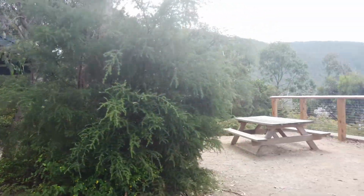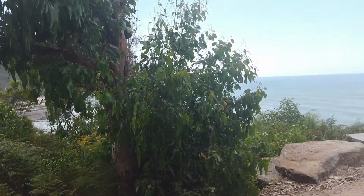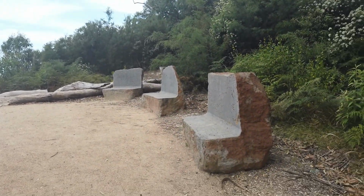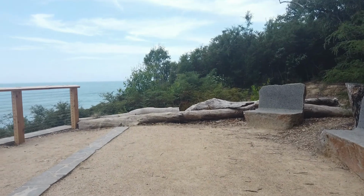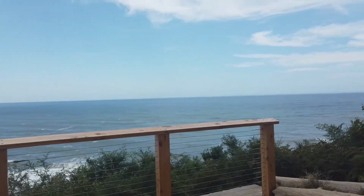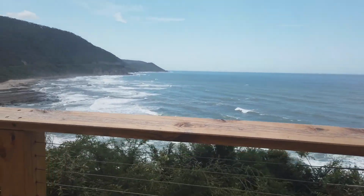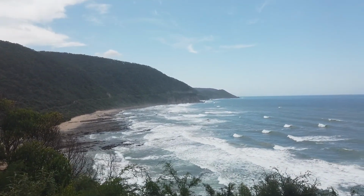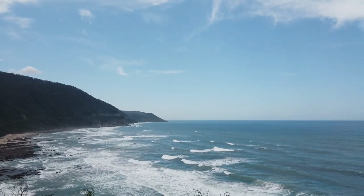Now, the gas barbecues, the shelter and the picnic tables couldn't be in a better position on the entire campgrounds. As you can see, it overlooks the ocean and you just get some wonderful views. So without further ado, let's chuck up the drone and let's get a bird's eye view of this entire camping ground.